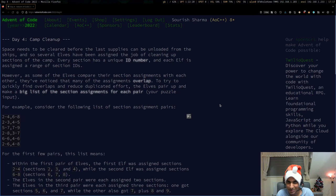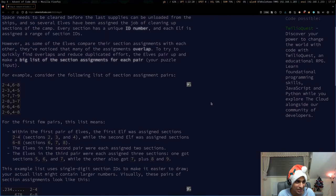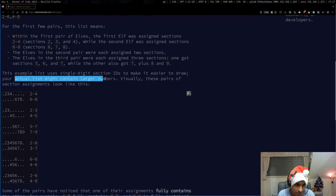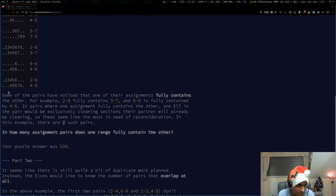Programmer never learns from his mistakes, trust me. However, as some of the elves compare their section assignments with each other, they've noticed that many of the assignments overlap. To try to quickly find overlaps and reduce duplicated effort, the elves pair up and make a big list of the section assignments for each pair, your puzzle input. For example, considering the following list, blah blah blah, that's an example. More examples, don't need to go through that.